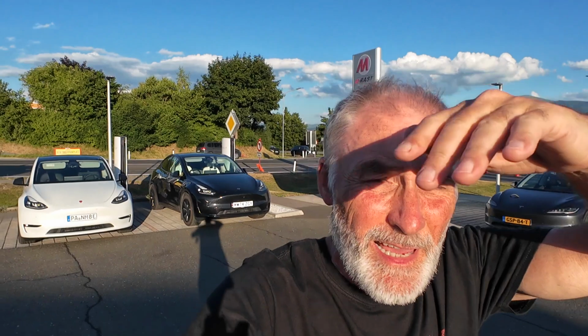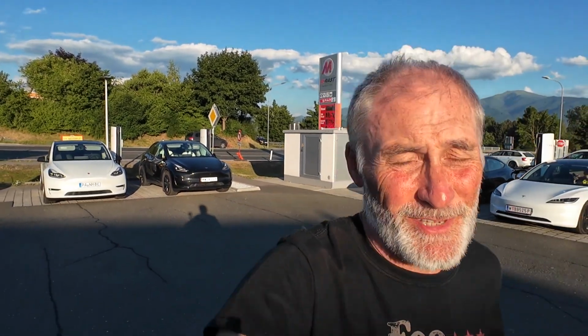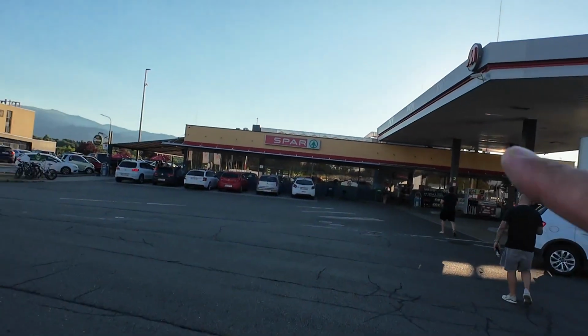Oh, sunshine. Oh, so we made it, guys. Yeah, we got to the supercharger. It was only 5 minutes away, so that's great. So we've left the charging up now, and we're going to get a decent amount of charging, but we're just going to the shop. So, spa here, look. So we're just going to the spa, get some supplies for the journey, and when we get back in, I'll just show you what the map tells you.